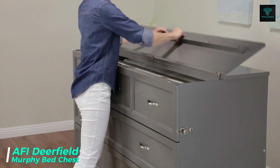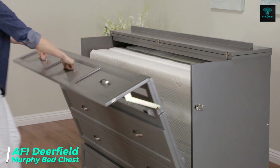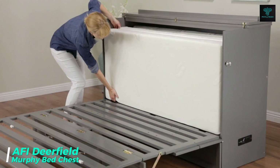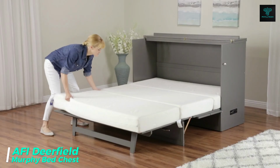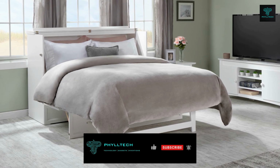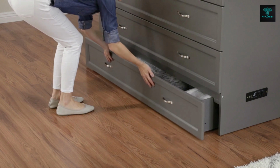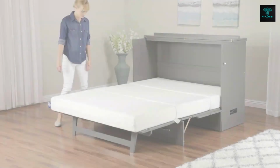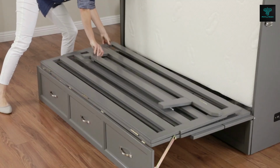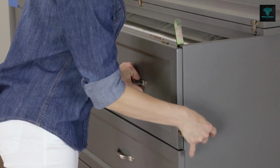The AFI Deerfield Murphy bed chest offers a brilliant way to save space without compromising on comfort. This chest unfolds into a queen-sized bed with a memory foam mattress, transforming your living room or office into a guest bedroom in seconds. It features a built-in charging station with USB ports, so you can easily charge your devices while resting. The bed tucks away into a stylish chest when not in use, offering storage and functionality in one compact piece.